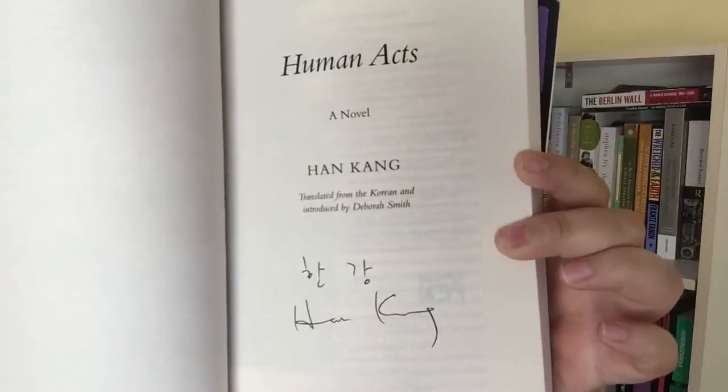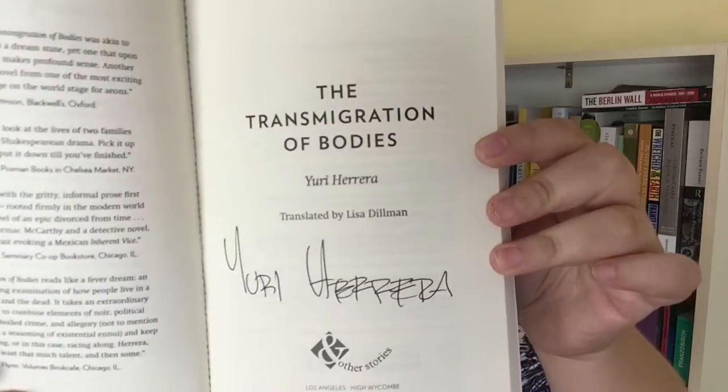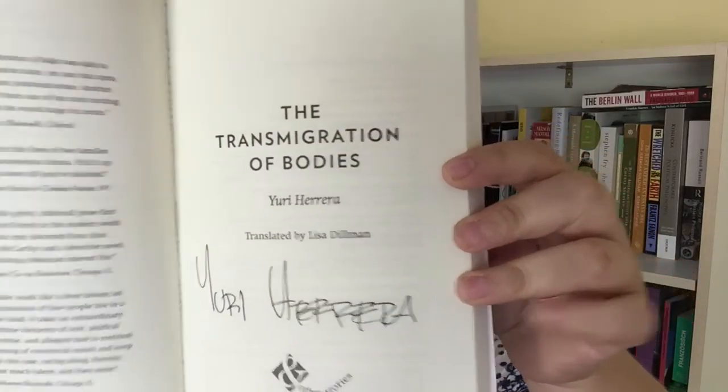It was quite expensive, but it was just a really nice area to be in, and I was really happy with the books that I found at the London Review bookstore because I found 2 signed copies. So I found The Transmigration of Bodies by Yuri Herrera, which is signed, as well as Human Acts by Han Kang, which is also signed. So this is the signature in Human Acts, and this is the signature in The Transmigration of Bodies.